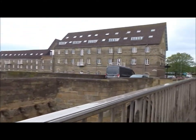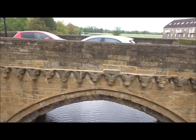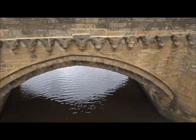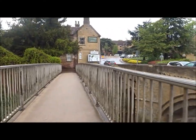Right, well, as you can see here, this lovely bridge, look, cars going across, just to give an impression really of this beautiful bridge. One, two, four arches, I think there might be five. One, two, three, no, five arches. Coming up to quite an old building, apparently, this Bridge Hotel. I'm going to turn off now, everyone.